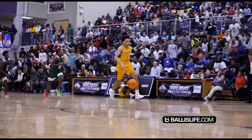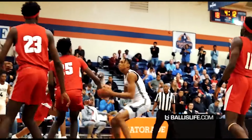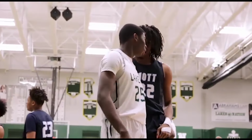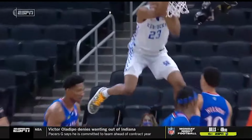The 2021 NBA draft is full of exciting prospects, from Cade Cunningham to Jalen Green, Jonathan Kuminga, and even Brandon Boston. But one prospect that people aren't really talking about that excites me a lot is Isaiah Jackson. He's a forward out of Kentucky, and he's a freak athlete.